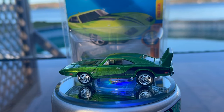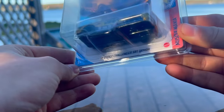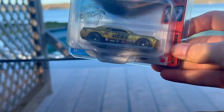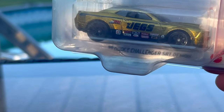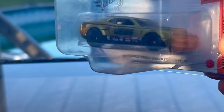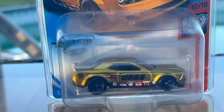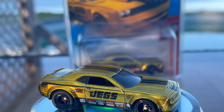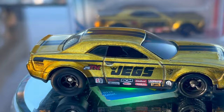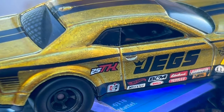At number 2, I have to have the gold Jags Demon from 2020 end case. And this one just looks so stunning. This is a different Spectraflame than the color we've seen on the NSX and the Dodge Van. And does that ever look sharp? I have it loose as well. And this was during the year when they had that 25 TH to celebrate the 25th anniversary of Treasure Hunt, as you can see right in front of that back wheel.